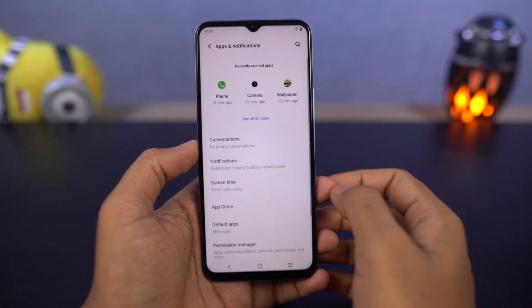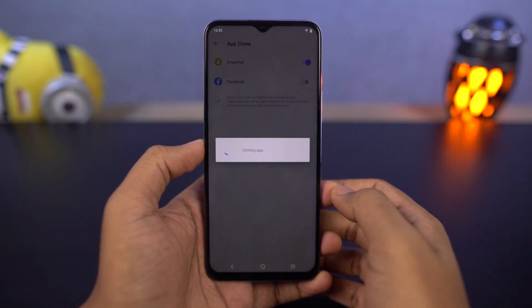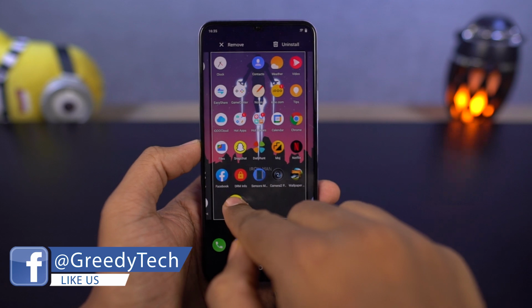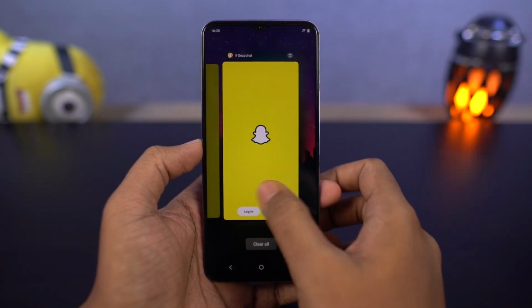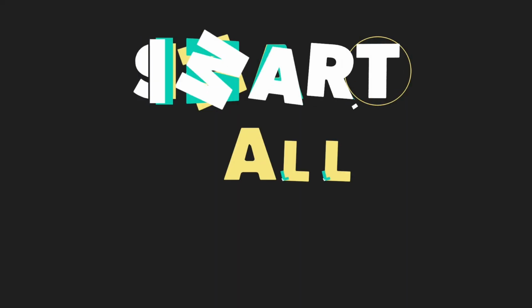Next, we have a feature called App Clone. This feature allows you to use two versions of the same application at the same time. You just need to enable this feature for the applications that you want to use, and then you will be able to find two instances of the same application on your home screen. With this feature, you can use two Facebook accounts, two Instagram accounts, two WhatsApp accounts, and so on. It's a pretty cool feature, but only supports few applications.